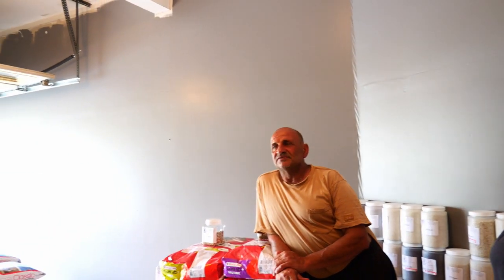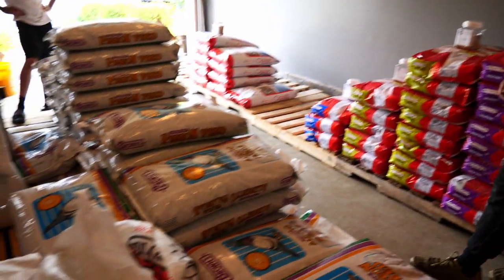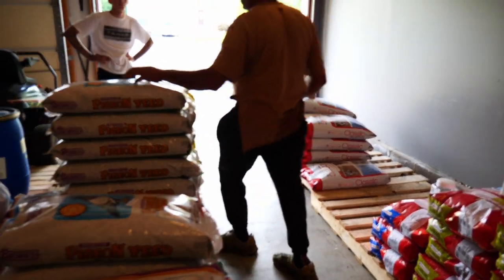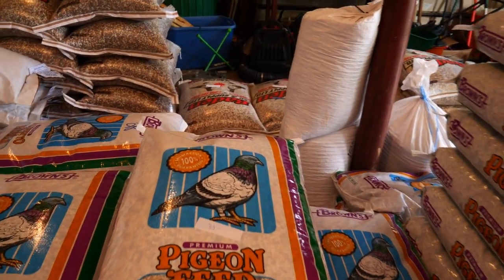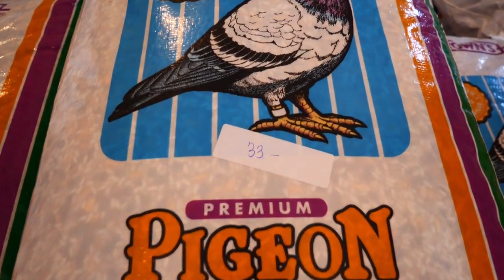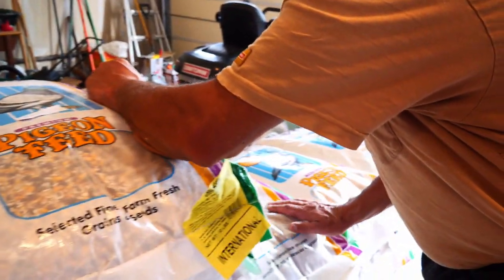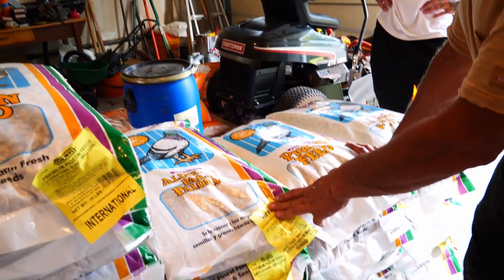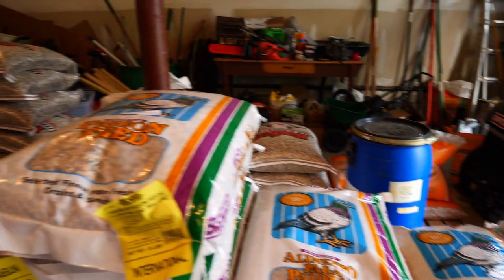So for the feed, what is the cheapest bag? What is the most expensive bag? I got $20 bags, and then I got $23 bags. The cheapest is 20. And is that a 40-pound bag? No, these are 50-pound bags. That's a pretty good deal, no?